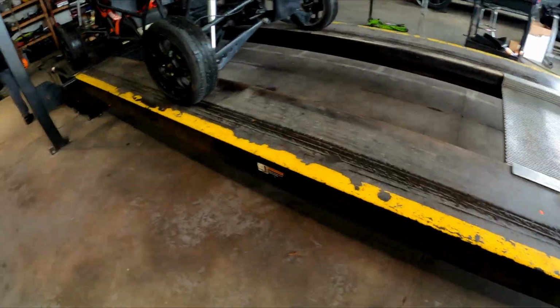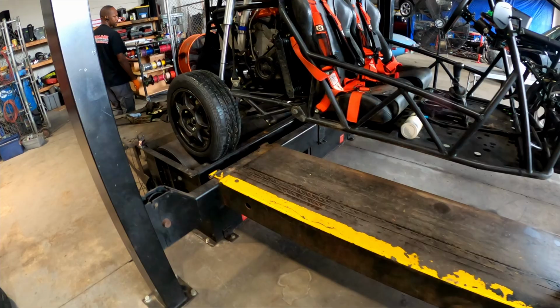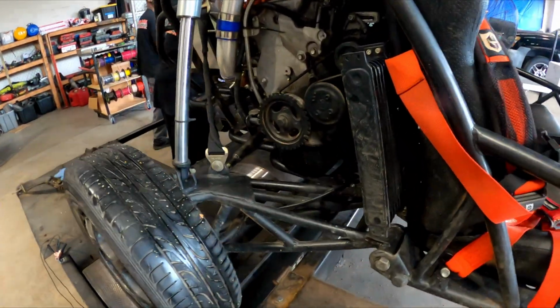Yeah, it's in neutral right now. Getting her all strapped down.